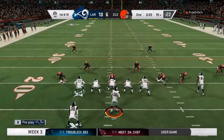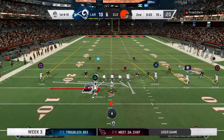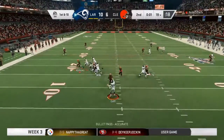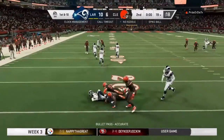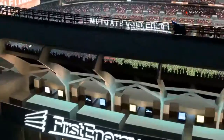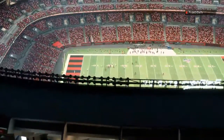Try to get one more in here before the quarter breaks. And here we go again. The final shot before break here. And they'll set up the screen to Gurley. And he goes nowhere. He'll lose yardage back at the 17.